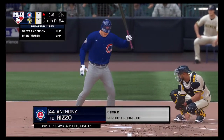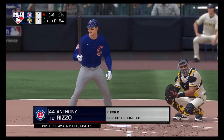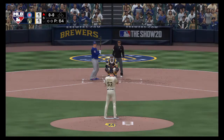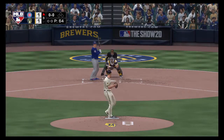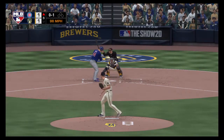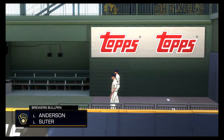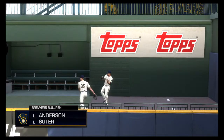And that'll bring Anthony Rizzo to the plate. He'll start things out now in the top half of the 6th. Anthony Rizzo. First pitch on its way. And that's dead center for strike 1. Some activity out in the bullpen now as a couple of left-handers begin to stir.